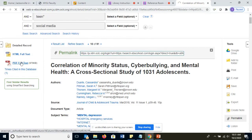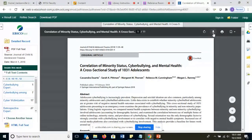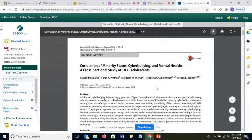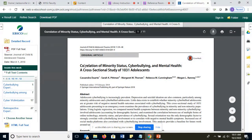And when you click on the PDF, there's a few more tools. There's a download button here, so if you wanted to download this PDF, you could just download it to your computer or download it to your flash drive, and that's another easy way to keep up with your research.